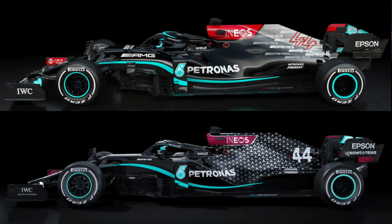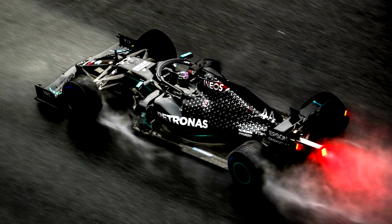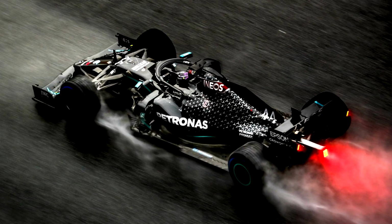So yeah, I think overall I'm a little bit disappointed. I definitely preferred the stars on the engine cover. I definitely preferred at the moment the livery from last year, but I'm going to reserve maybe 100% of my judgment until I see it properly on track in different lighting. Maybe it looks really good at night. Maybe it looks really good in the rain. I love the way the Mercedes last year looked in the rain. Those pictures just looked absolutely gorgeous. But at the moment, in terms of my first impressions, I am not a big fan.